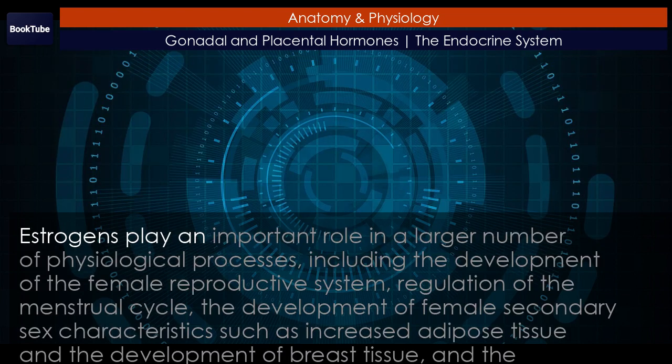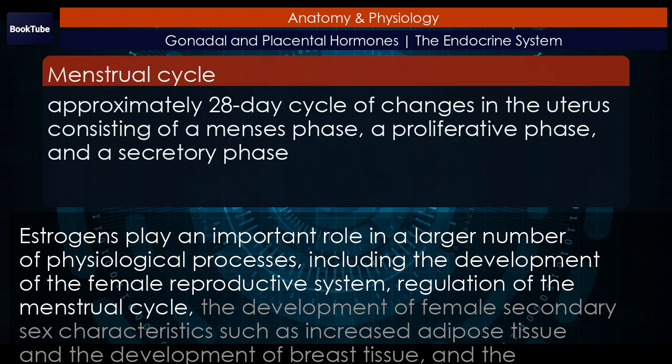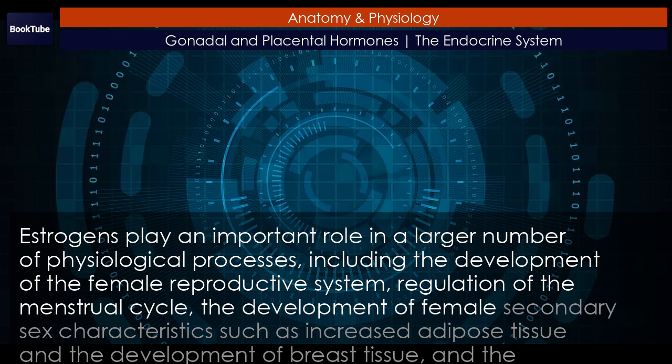Estrogens play an important role in a large number of physiological processes, including the development of the female reproductive system, regulation of the menstrual cycle, the development of female secondary sex characteristics such as increased adipose tissue and the development of breast tissue, and the maintenance of pregnancy.